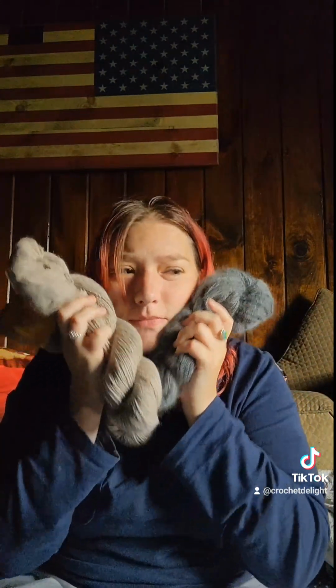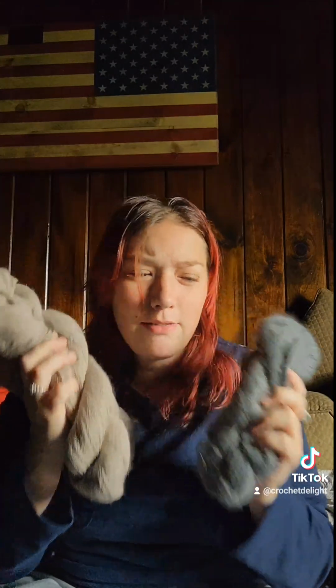And it's so soft. I think it's softer, because I think this is baby alpaca. It's softer than the cashmere. And you just have to rub it on your face. You have to. If you're a yarn lover, you rub your yarn on your face.